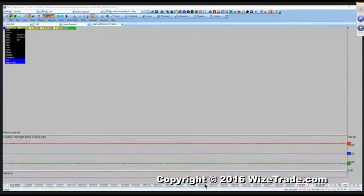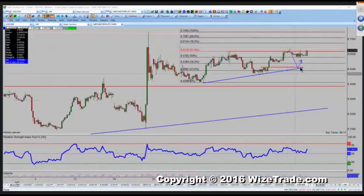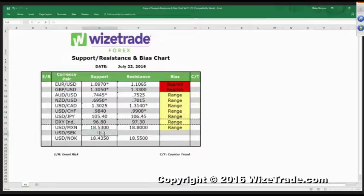Swedish krona. Oh, I was trying to break higher here. It's interesting. 1864 supports down here. Notice that this trend line will come in right here anyway. 1851 and 1864, and these are both range.